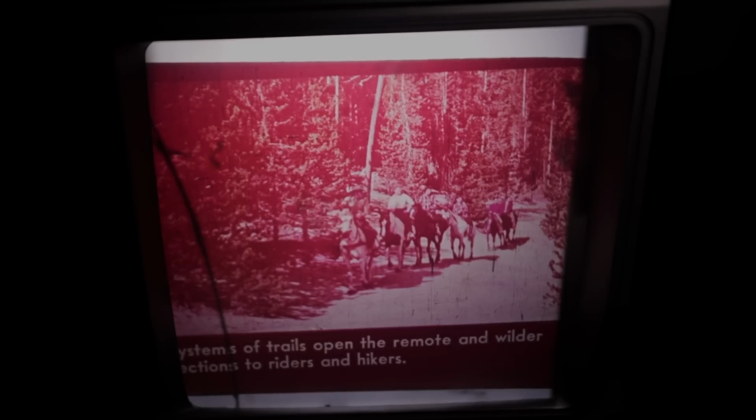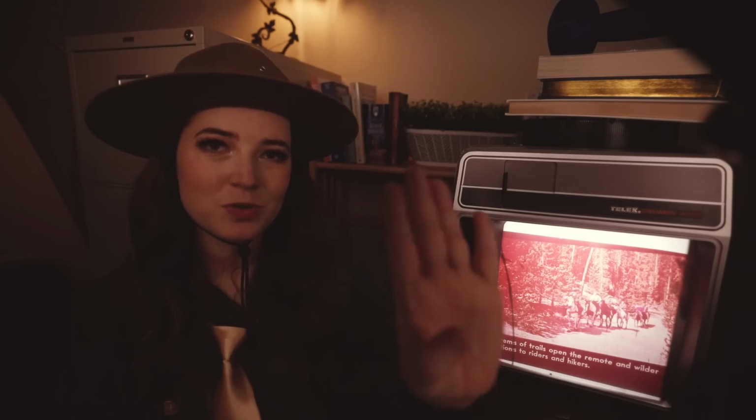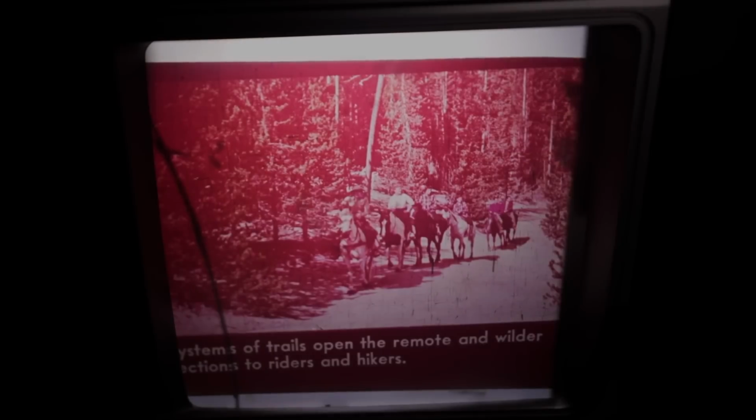For those seeking adventure and a deeper connection with nature, the national parks offer extensive systems of trails. These trails provide access to some of the remote and wild areas, allowing hikers and riders to explore the natural beauty away from the main roads. Whether you're embarking on a short day hike or a multi-day backcountry expedition, these trails offer unforgettable experiences.